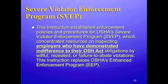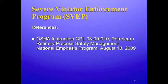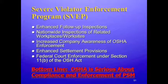OSHA's Severe Violator Enforcement Program concentrates resources on inspecting employers who have demonstrated indifference to the OSHA Act. The Severe Violator Enforcement Program specifically references the OSHA CPL 03-00-010 Petroleum Refinery Process Safety Management National Emphasis Program, which was issued August 18th of 2009. During this enforcement program, they have enhanced follow-up inspections, nationwide inspections of related workplaces and work sites, increased company awareness of OSHA enforcement, enhanced settlement provisions, and federal court enforcement under Section 11B of the OSHA Act. The bottom line here is that OSHA is serious about enforcement of process safety management.